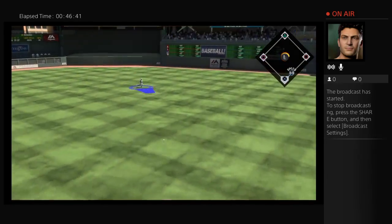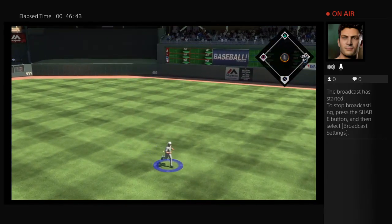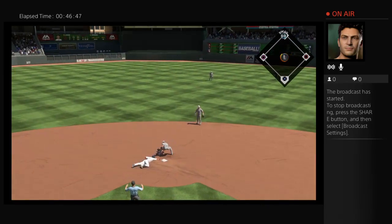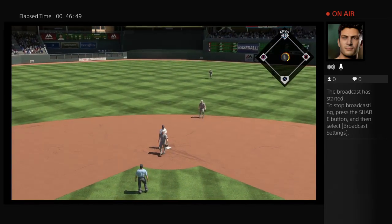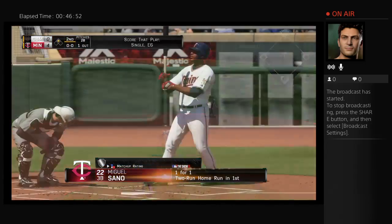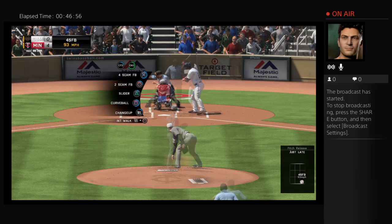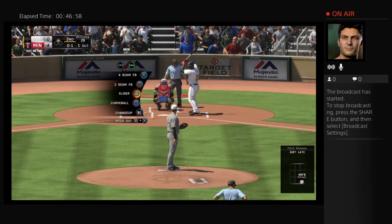Drilled right back up the middle. A dive, but he can't get it. It's through into the outfield. Throw into second. Oh, and he has some trouble with it. Stepping into the box, Miguel Sano. He went deep in his first at-bat, and we'll see what he's got in store for us here.